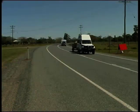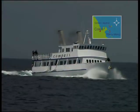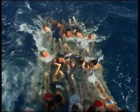A little further north of Port Hinchinbrook is the Cairns region. Gateway to a fantastic section of the Great Barrier Reef, Cairns plays host to thousands of tourists from around the world each year who come here to explore the reef in a range of different ways. Today we're going to be looking at some of the ways to enjoy this fantastic part of the world.